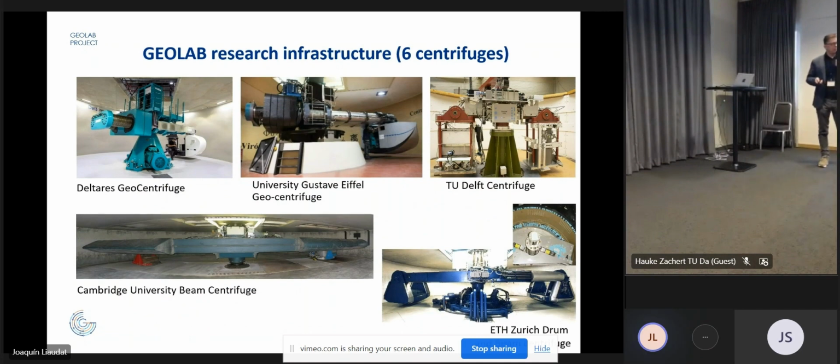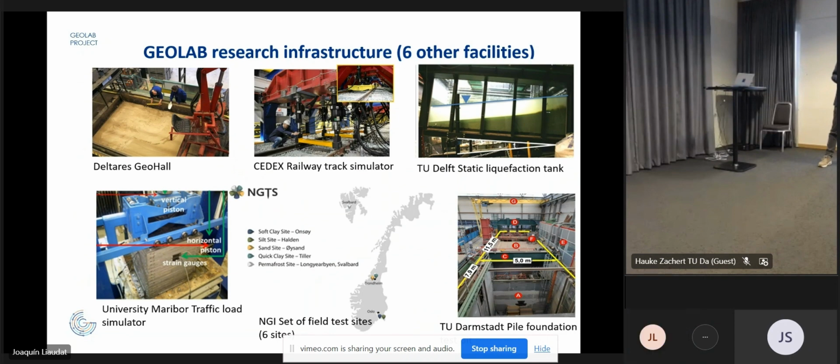So what kind of research infrastructures are we talking about? Centrifuges, 6 centrifuges. I won't go into the details, but these are all part of Geolab. But we also have other facilities, as you can see here, like the CEDEX track simulator, or in Maribor, the traffic load simulator. And of course, here in Norway, we have 5 testing fields with different composition of the subsoil that you can use for your innovation. So basically, you can start at a low TRL level in a small scale test, for example, in the test facility of Maribor University, and go to medium scale and to full scale in these test sites in Norway. So you can cover the whole range of innovation.